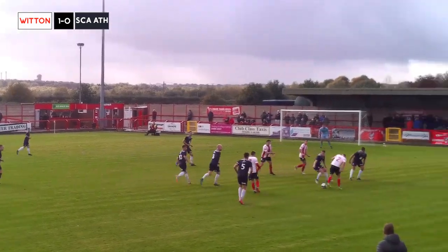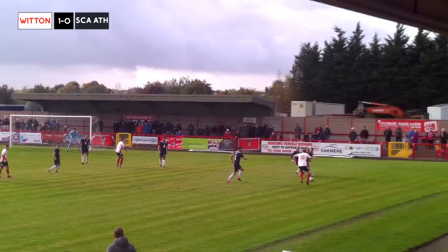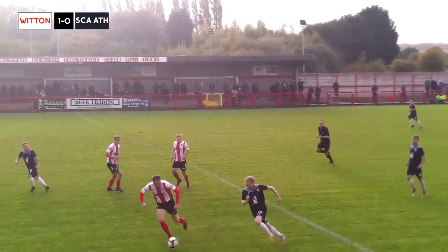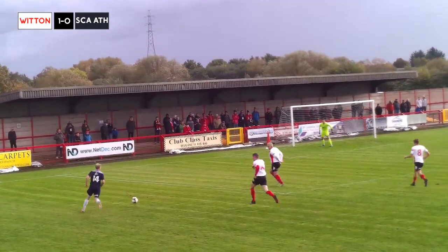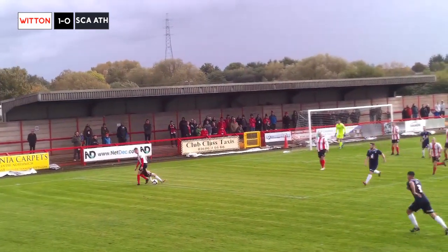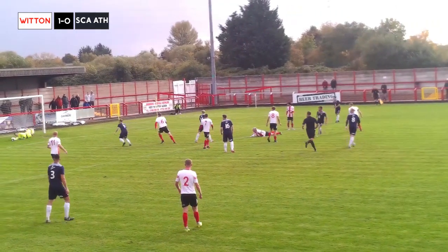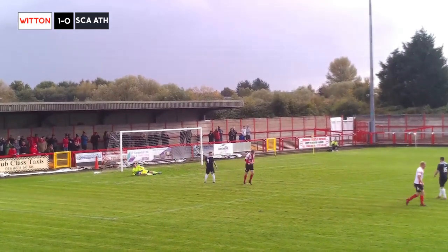Oh, great tackle. Wins it back for Witton. No free kick. Scarborough on the counter attack. Oh no. Scarborough down the left. Oh, it's miscued. Oh, it's a great save. Keeps Witton in the lead.